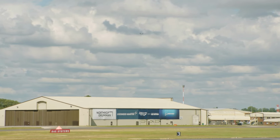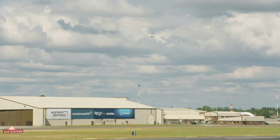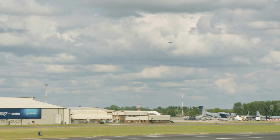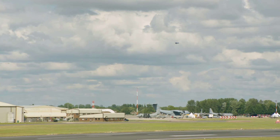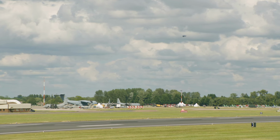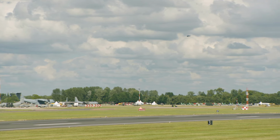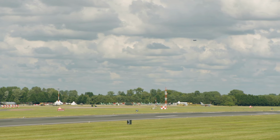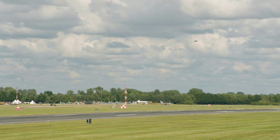because the F-35B will be coming into the hover around display center point, decelerating from around 240 knots. The pilot all the while managing that rate of deceleration and the height of the aircraft to bring it into a hover at about 180 feet. And we'll then see it turning to face us, flying sideways, hopefully, along the center line of the runway.